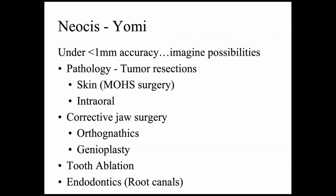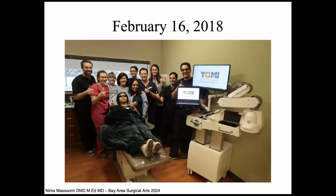With Yomi, because the accuracy is under a millimeter, you can just imagine the possibilities for this, right? Just this morning I got a request with regards to tumor resection. You can do almost anything intraoral at this point. We're working on corrective jaw surgery, also orthognathics. I showed you guys the genioplasty, even tooth ablation. There are even some thoughts of using it to do endodontics for root canals. So it's really limitless in terms of what you can accomplish with this system.